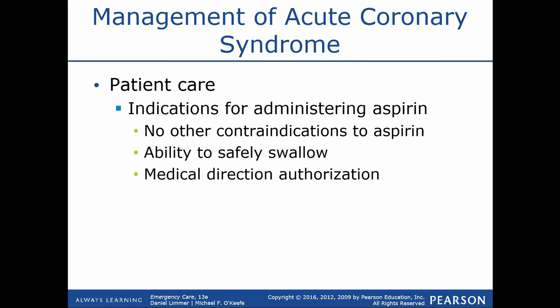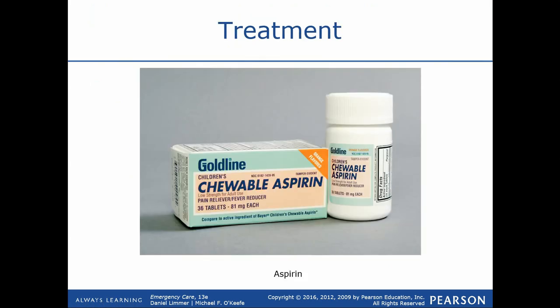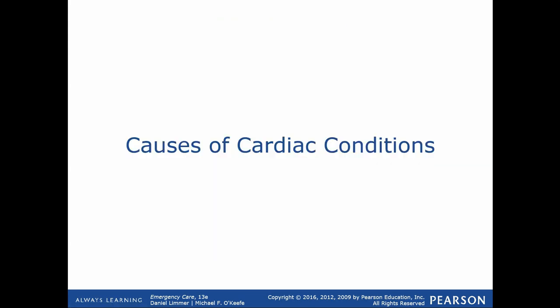So as long as there's no other contraindications, they're awake, they're conscious, they can swallow without risk of choking or aspiration, go ahead and administer it. But of course, remember that all medications at the BLS level, with the exception of oxygen, require you to obtain medical control authorization prior to actually giving it. The aspirin itself is administered in 4 separate tablets. Each tablet here is 81 milligrams, and we give them a total of 4 tablets, reaching 324 milligrams as our total dosing. Okay.